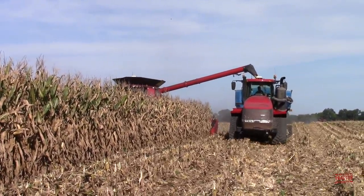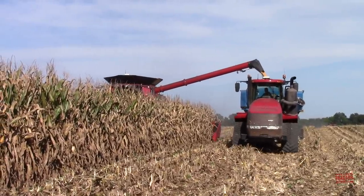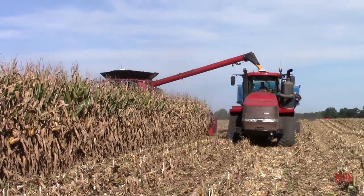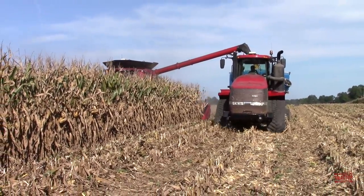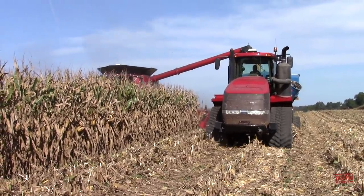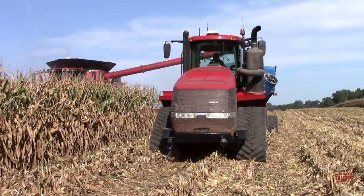at 550 horsepower, equipped with a 410 bushel grain tank, unloading 4.5 bushels of grain per second from a 29-foot unloading auger. These combines are working with a pair of Case IH Quadtracs, a Model 620 and a 580, pulling Kinze 1,000 bushel grain carts. So let's head out to the field to see and hear all the harvesting action.